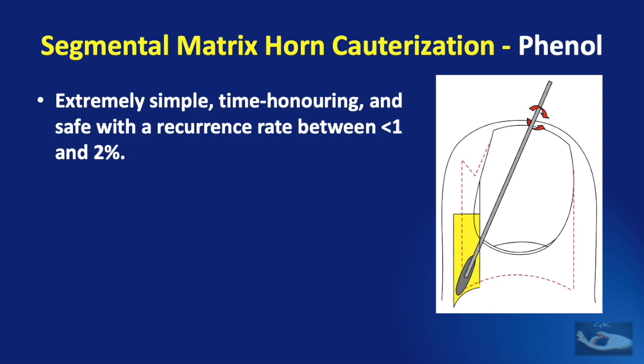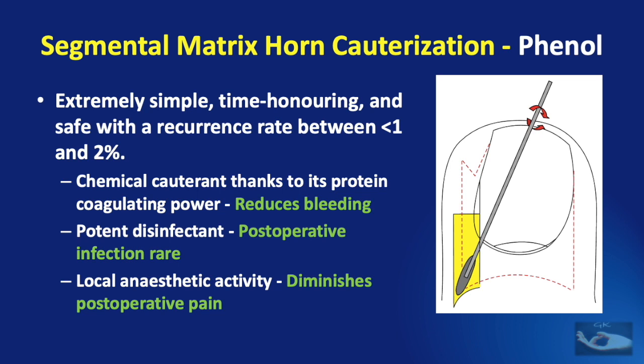It is extremely simple, time-honored and safe with a recurrence rate of between 1 and 2%. Under local anesthesia, phenol is used to cauterize the matrix on the lateral aspect of the nail. Phenol is advantageous because it is a chemical cauterant and thanks to its protein coagulating power, it reduces bleeding also. It is a potent disinfectant and hence post-operative infection is rare. And lastly, it has got some local anesthetic activity also and hence diminishes post-operative pain.